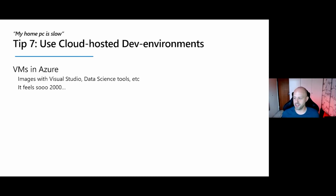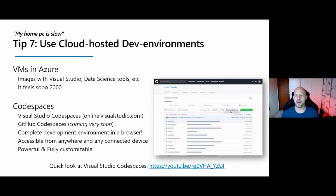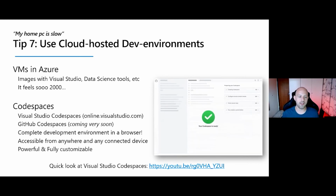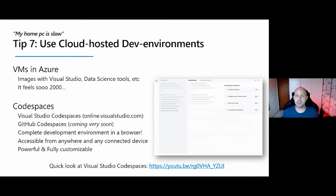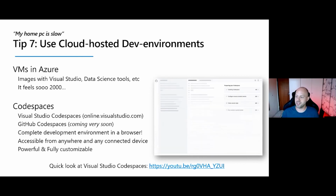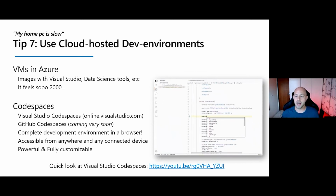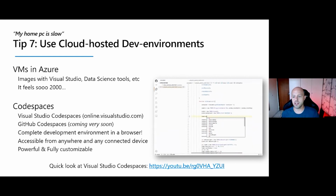However, that feels so 2000, right? It feels so boring. We have something much better. And again, you probably have seen these throughout the conference, and we have the Codespaces. We have Visual Studio Codespaces, which is the one I will demo in a second. And we have GitHub Codespaces, which basically with one click of a button allows you to have a complete development environment in a browser, completely in the cloud, accessible from anywhere and any connected device. I've seen that used even on an iPad. I would not use that on smartphones because the screen is just too small, but you're free to do so if you like. But most importantly, they are super powerful and super customizable. You can apply a lot of personalization and customizations today. I have a link here to a quick video on how to use it, and since the slides will be shared, I'll leave that to you.